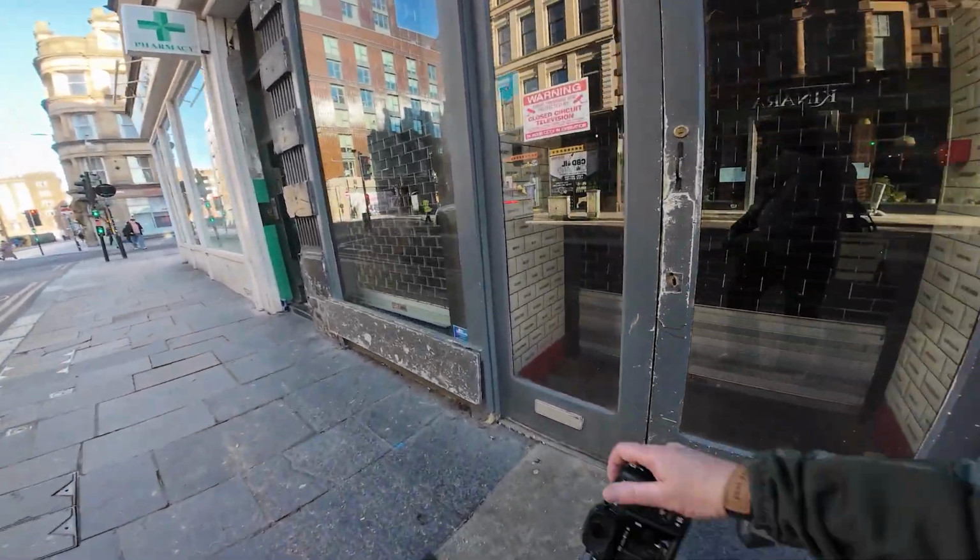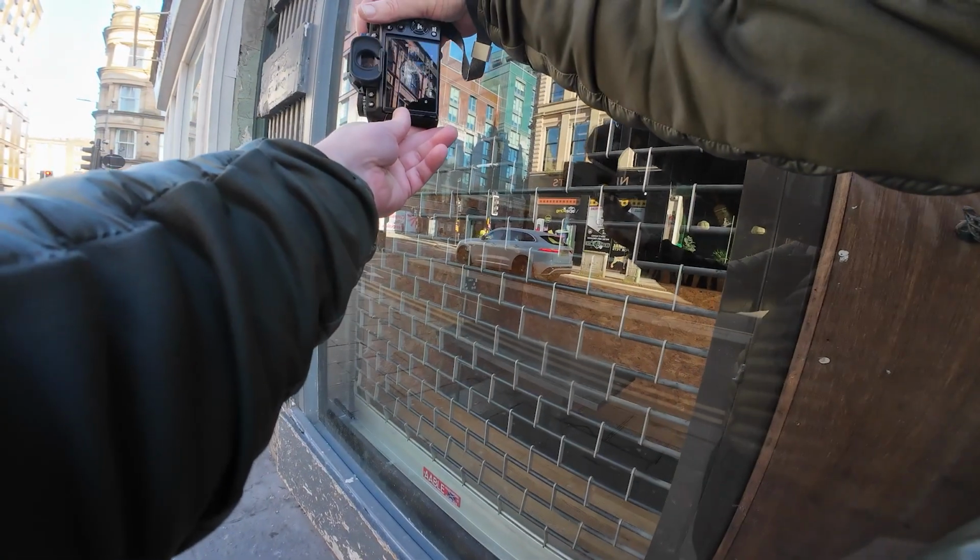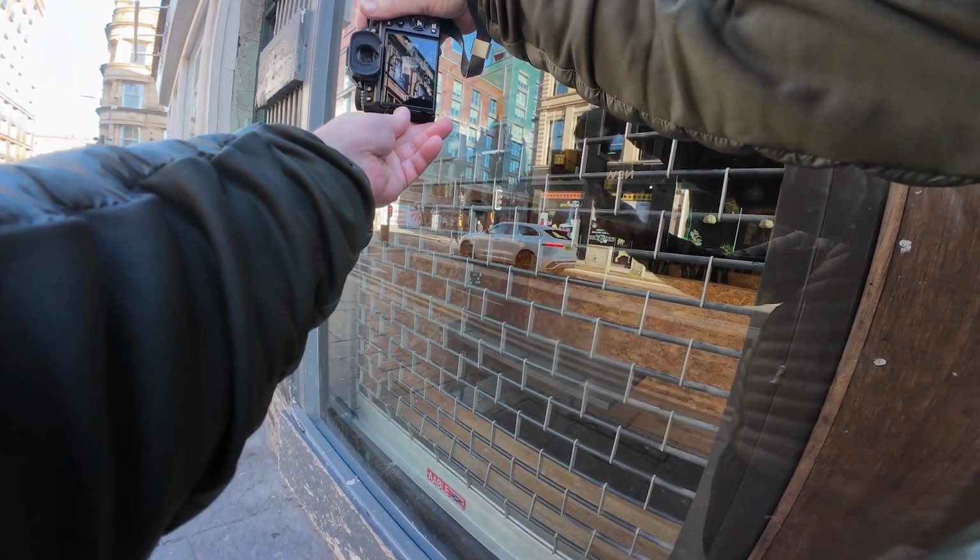Again, another reflection shot. Really like the light in this one, and again, how it gives you good layers.